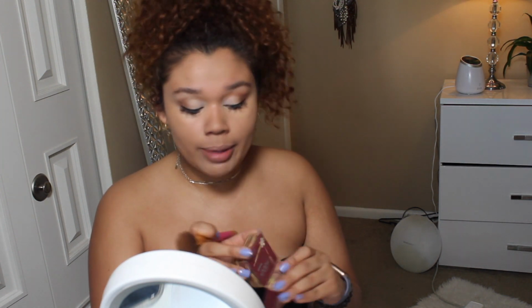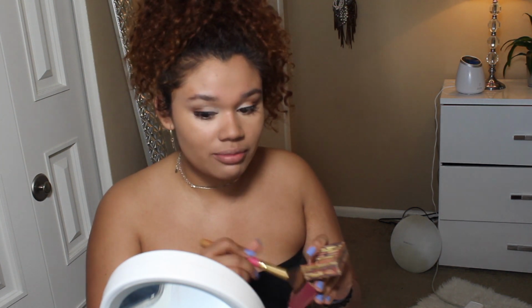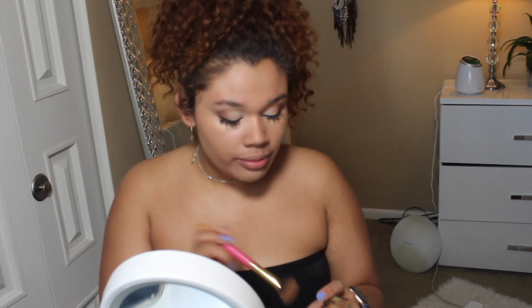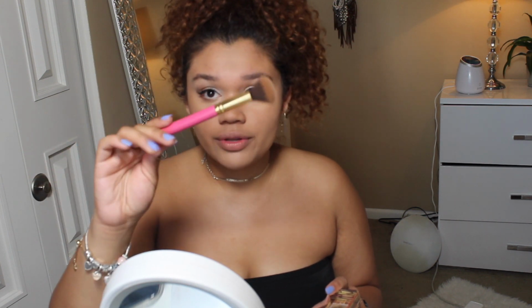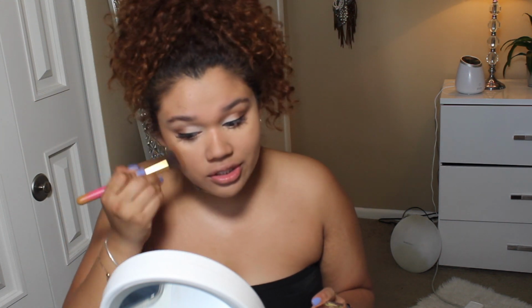Okay, then I'm gonna go in with my Hoola bronzing powder by Benefit. Everyone knows what this is. I've literally been using this since middle school. I've probably bought like 100 of these by now. I'm just going right here to add some depth. Oh, and I go in with this brush as well, which I also got on my BoxyCharm. I'm telling you guys, you need to do it.